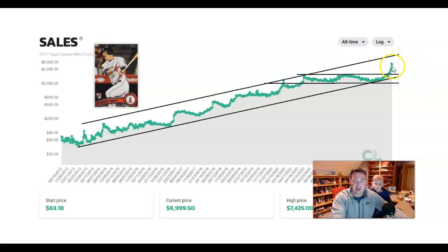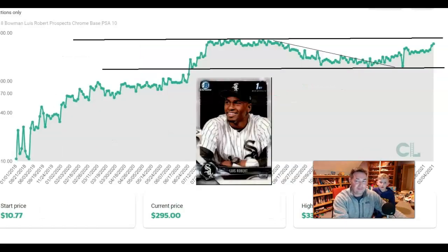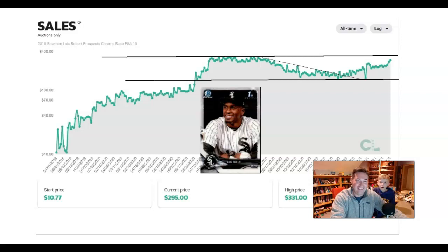So again, a little drop in the PSA 10 wouldn't surprise me, but I think there's buyers that are ready to pounce on this one as they look to diversify out of those other asset classes and go for the GOATs. Yes. I would rather buy it at like $20. Me too. And wait for it to go up to that price and then sell it there. Yeah. Okay, since that's not happening, we're gonna move on.